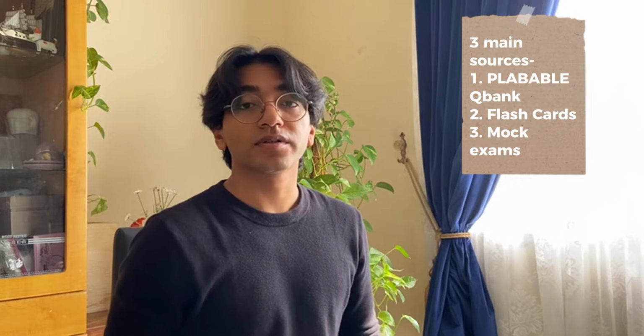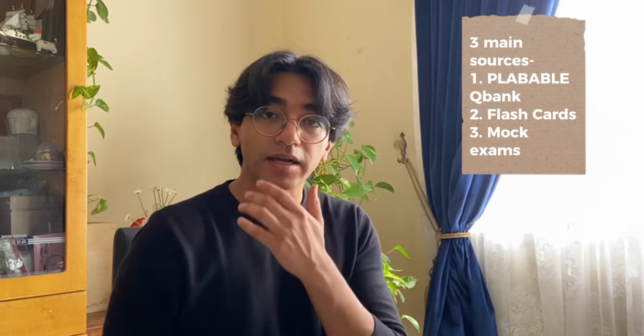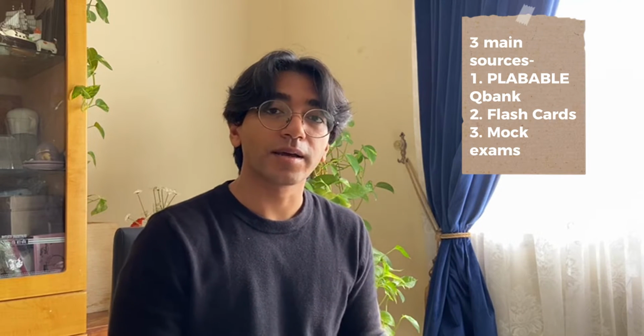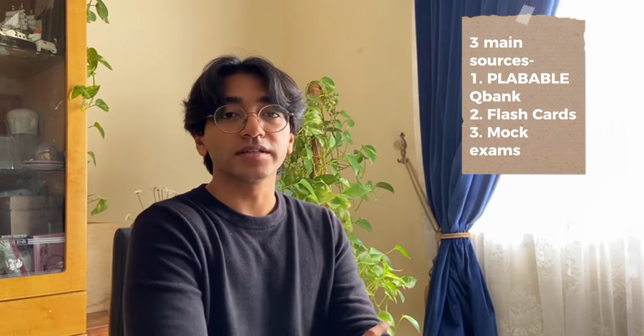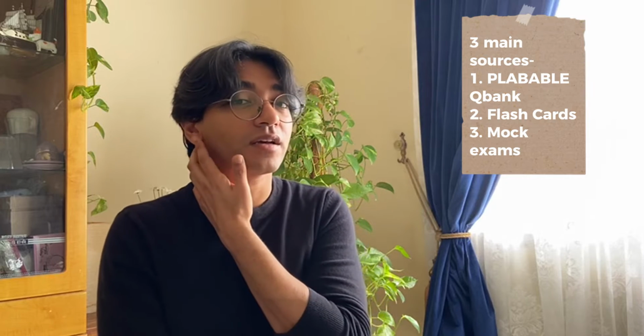The only source is PLABABLE. No peeking, no looking at anything else, no looking at other sources. Just stick to the one thing, and PLABABLE has a very simple, clean layout which makes it very easy and friendly to use. So it's not intimidating. It doesn't make you nervous while you're studying.